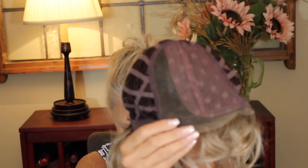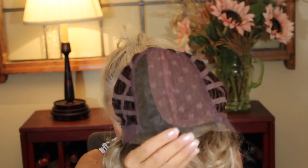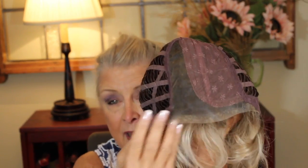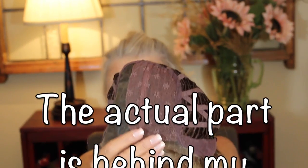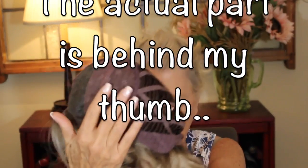Let's open it up and take it out of the box and turn it inside out and just give it a good shake. You can see right off the bat that it's a lot longer. Let me just show you some of the features before I put it on. It has a lace front, which we love. The lace front makes for a very nice looking hairline and allows you to sort of style it off of your face. It has a 100% hand-tied mono part, which is right here.